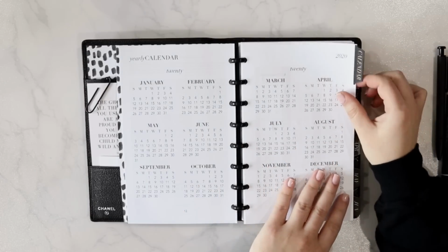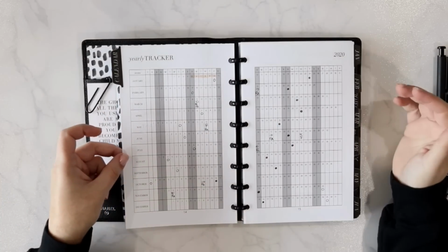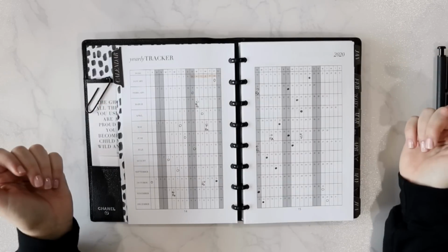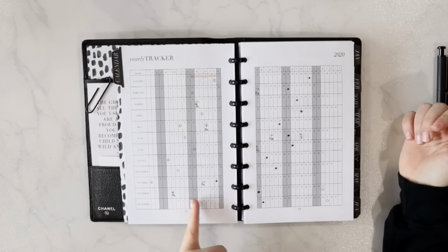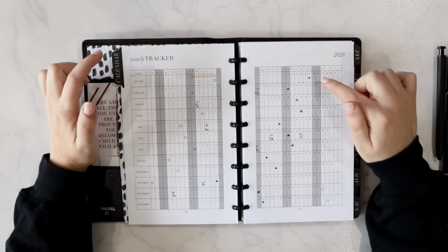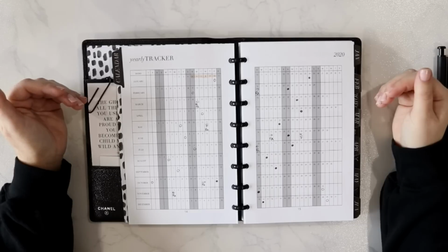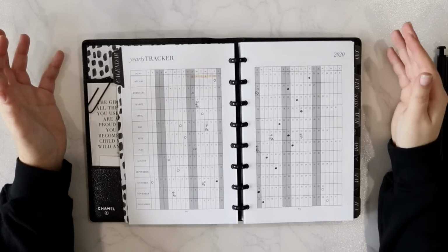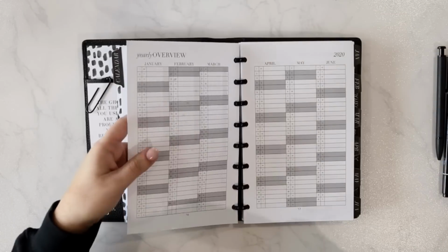So here's the 2020 planner. It's like little monthlies for the year. Then we get to the yearly tracker. This is a year on 2 pages, where you have all of the months laid out, and then all the days of the month listed and all of the days of the week up at top. The weekends are grayed out. But I use this as an astrological planner. If you guys have seen any of my other videos, you know that I like to track some different astrological transits. So that's the information that I have in here.